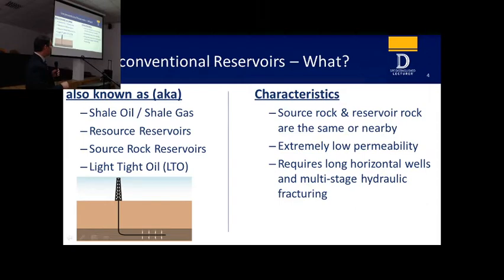And part of what describes them is this low permeability, the fact that it's the source rock. But really, my definition of what defines an unconventional reservoir is the way we have to produce that reservoir. That requires drilling long horizontal wells and doing multiple hydraulic fractures along the well to get the hydrocarbons to produce, both gas reservoirs and liquid reservoirs. We can produce both of those using these types of unconventional reservoir development.